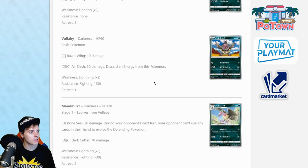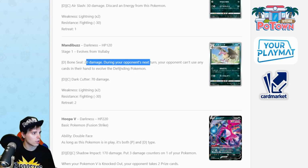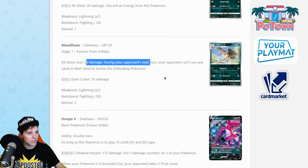There's a Garbodor which does entirely nothing. There's a Mandibuzz. During your next turn, your opponent can use any... Whoa. They cannot evolve. Okay. So, imagine we go first. We attach to a Vullaby. They go, you attach, you evolve, and then boom, they cannot evolve. I like this. How many decks want to evolve? The problem is that they do have basic V Pokemon that can just slaughter this guy. That's the unfortunate part.